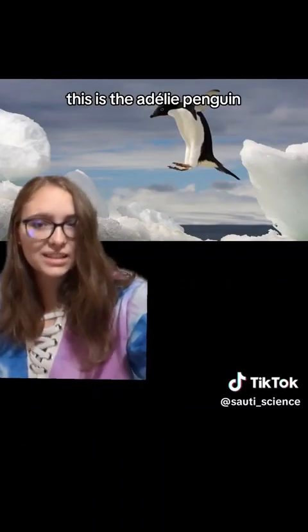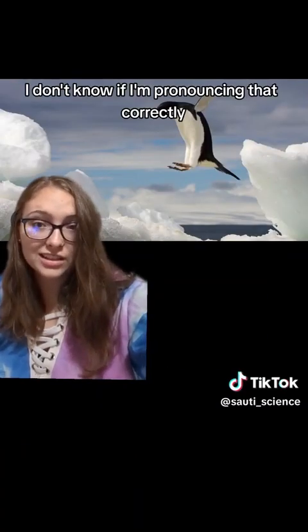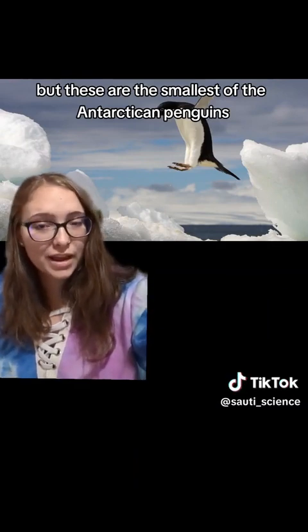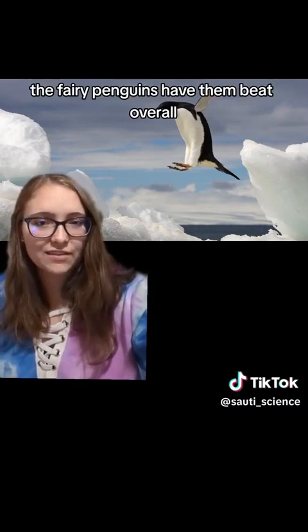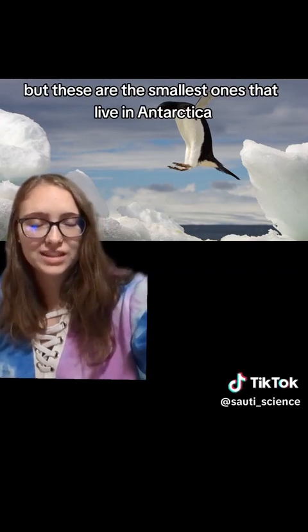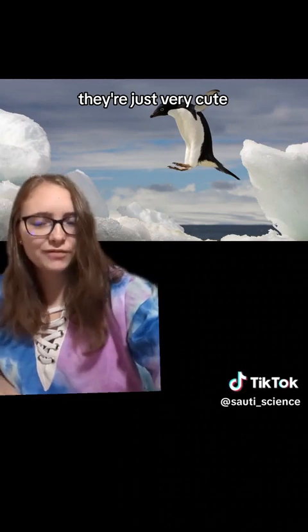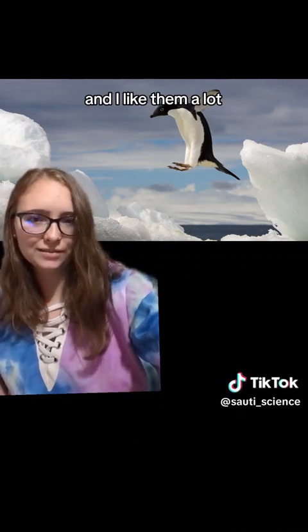This is the Adelie penguin. I don't know if I'm pronouncing that correctly, but these are the smallest of the Antarctican penguins. The fairy penguins have them beat overall, but these are the smallest ones that live in Antarctica. These guys, they're just very cute, and I like them a lot.